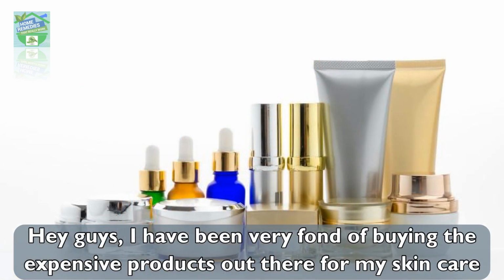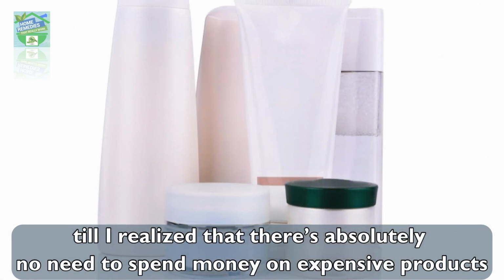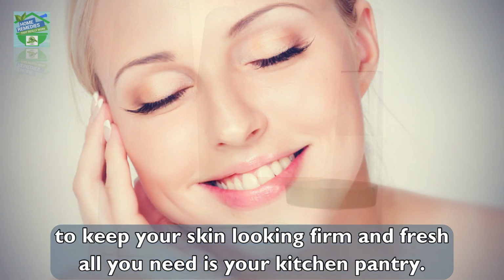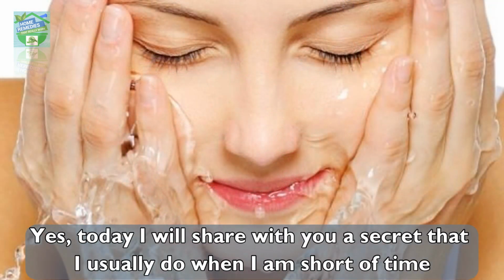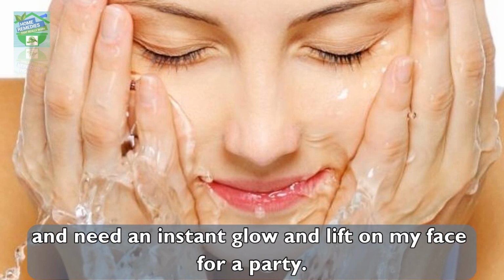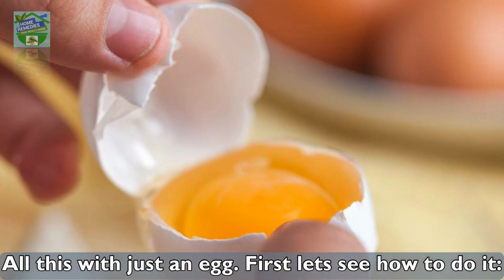Hey guys, I have been very fond of buying the expensive products out there for my skincare till I realized that there's absolutely no need to spend money on expensive products to keep your skin looking firm and fresh. All you need is your kitchen pantry. Yes, today I will share with you a secret that I usually do when I am short of time and need an instant glow and lift on my face for a party. All this with just an egg.